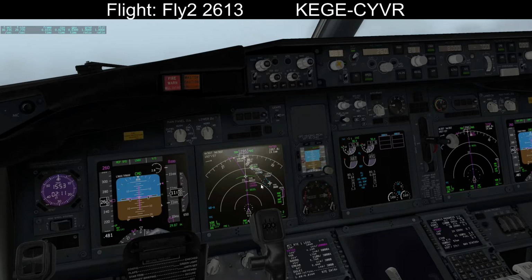Canadian Express 371, at that turn left heading 170, descend to 3,000.